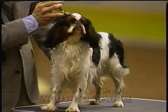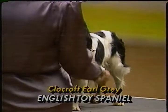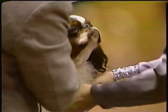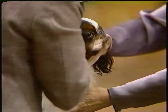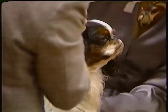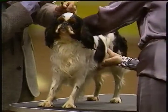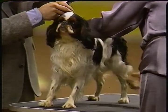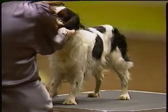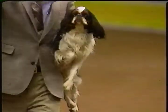And now we have the English Toy Spaniel. You know, people looking in must be wondering about different dogs. How good a house pet is this, and where would it fit in, an apartment, a home? How about the English Toy Spaniel? Fits in very well. Of course, a spaniel-like temperament, yet they're very small and should make a very nice apartment dog.